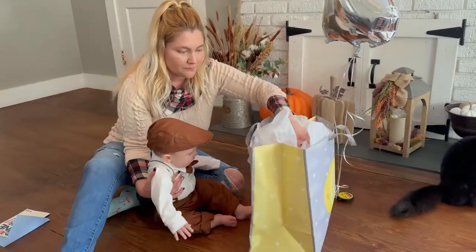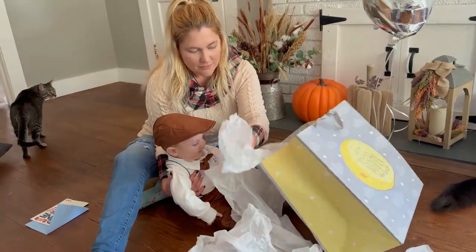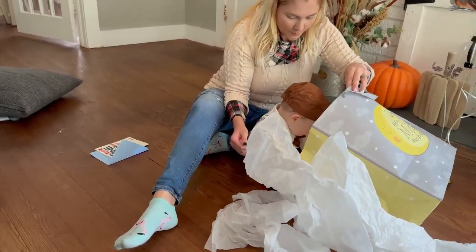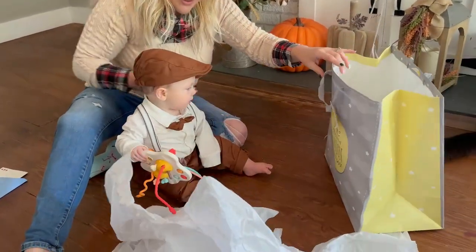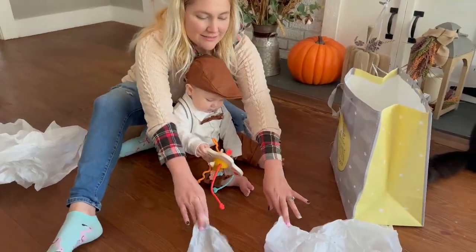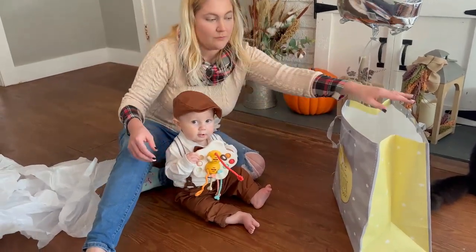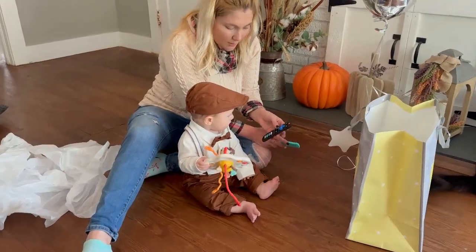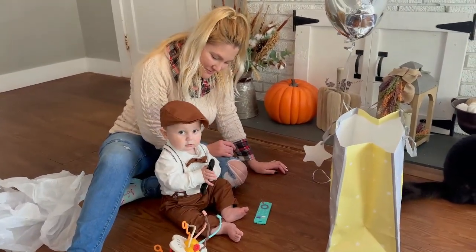All right, you want to open a present? What's in there? To make it easier. What's in there? What is that? Oh my goodness! Yay! Now you got cords to chew on. Yeah. What do you think? Oh, what's that? What else is in there? Ooh, look, your own remotes to play with. What's that? You like that one, huh? What's that, Mavi?